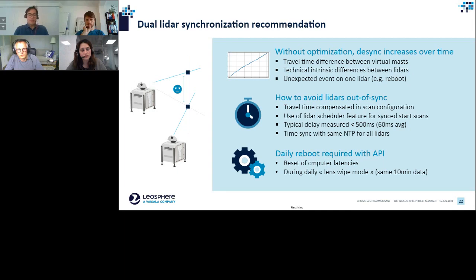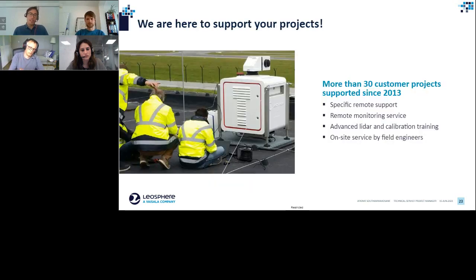Okay, that's just a couple of points to check when doing this. And this is the last slide. So dual LiDAR is quite complex. It's not always intuitive, not something easy to approach when you are a new customer with the WindCube LiDAR.